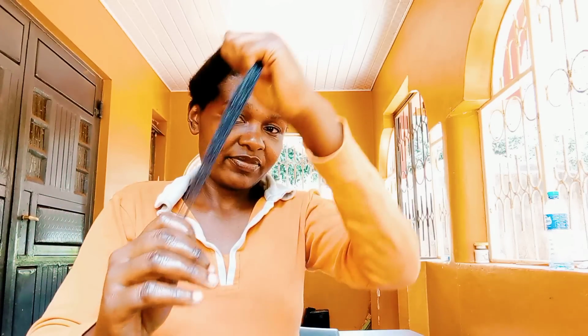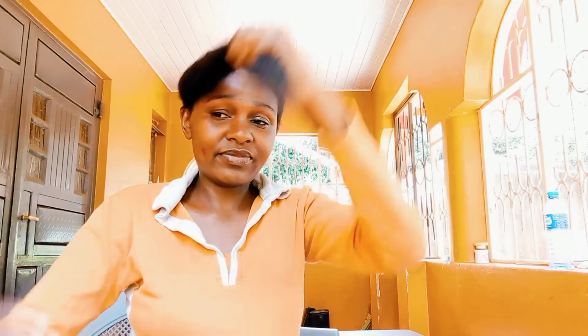Tip number 4 is wear more protective hairstyles on your natural hair to keep your hair healthy and reduce the risk of breakage. Stick to protective hairstyles such as braids or twists. These styles don't put any pressure on your scalp or on your edges. Remember that low manipulation hairstyles are actually the very best way to style your natural hair if you want to grow your hair. They really help retain your hair.